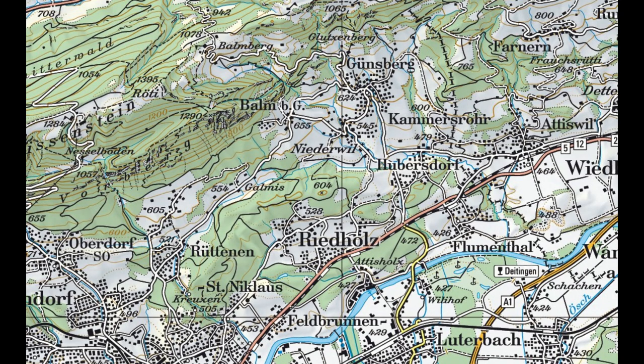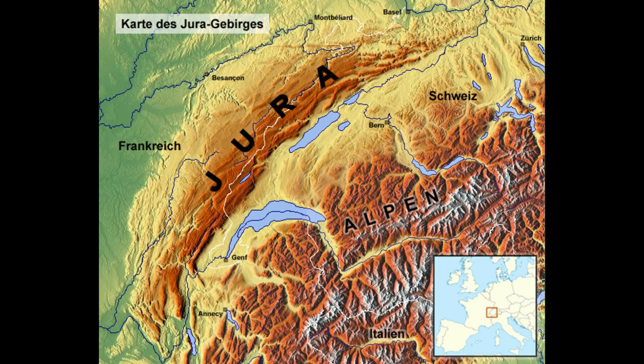The Balmberg Pass will take you over the Jura Mountain, nearby the city of Solothurn. The Jura mountain range is a sub-alpine chain of mountains which runs about 370 kilometers long, going through France and Switzerland. The Jura was formed at the same time as the other European Swiss Alps about 66 million years ago.